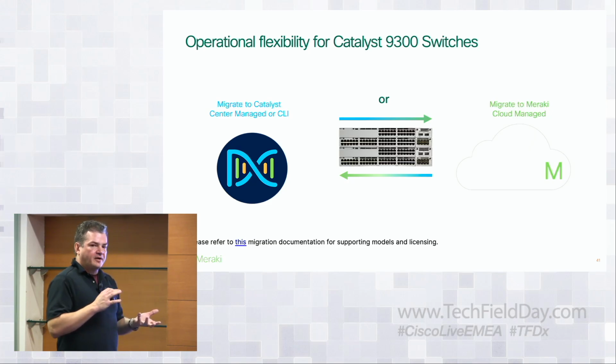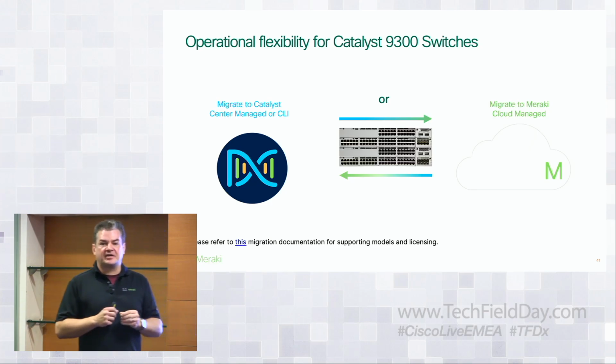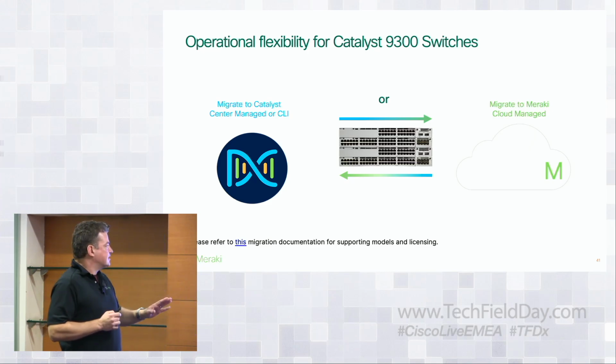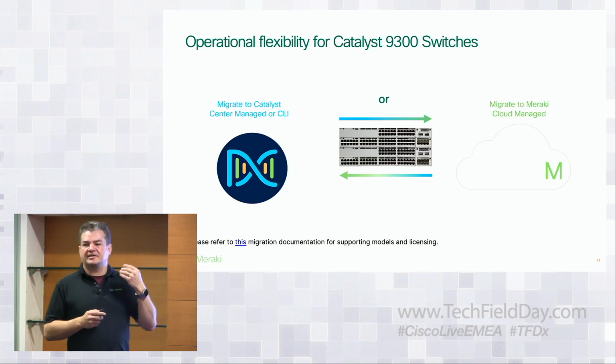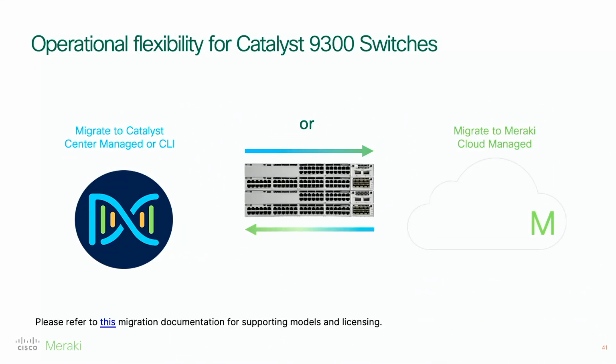So I want to talk a little bit about Dash M, right? So now we've bought the 9300-M, or maybe you've purchased the 9300s before. How does this work? This is one of the things we've added, the ability to migrate back and forth. So if you have an existing 9300 and you want to go into the full management mode of Meraki, you can convert existing Catalyst switches into Meraki and vice versa. Meanwhile, we've also simplified licensing, where if you have existing licensing on either the DNA or Meraki platforms, you can convert it as well. Under Meraki, we've also simplified licensing, because we didn't want to do the per model binding of the license.